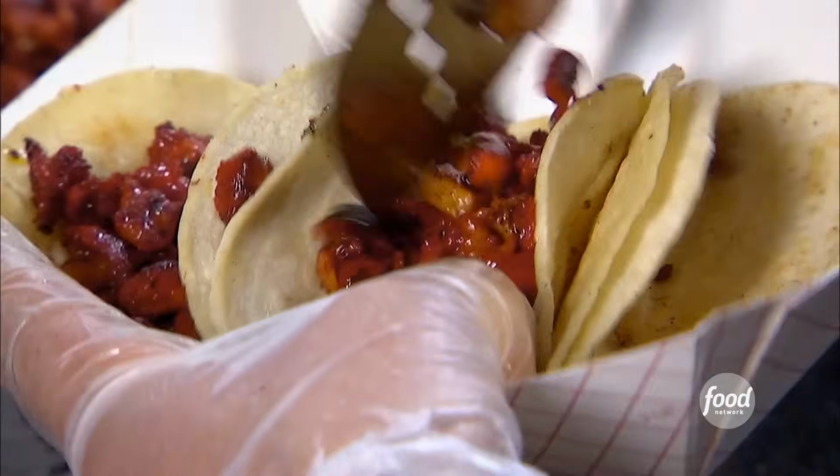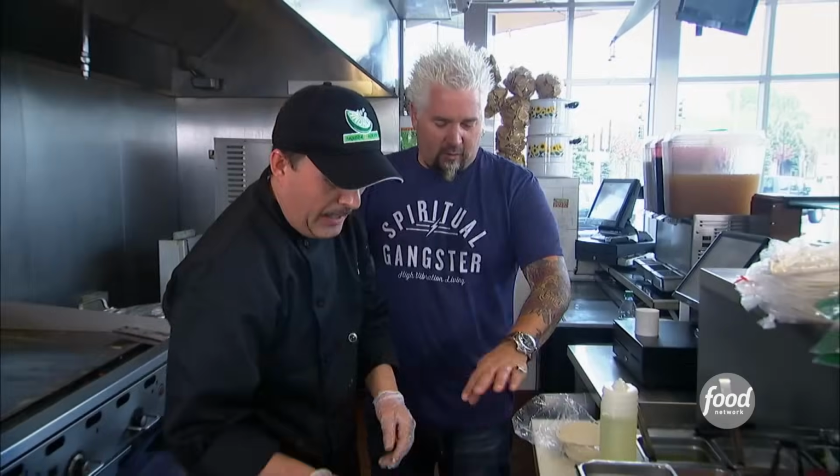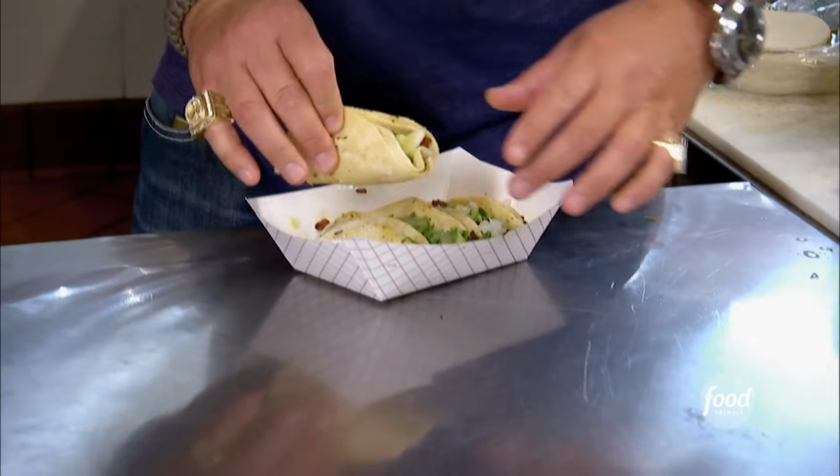Okay, so we got the Al Pastor tacos. Okay. Cilantro, onions, a little lime juice. Okay. Here's the avocado salsa that we made. Let's see what you think.